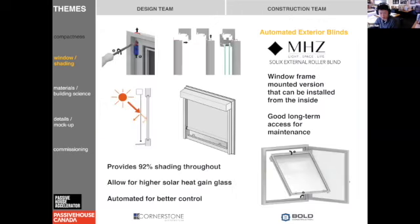So after a pricing exercise by Bold, we decided to go with the automated exterior blind from MHZ. These provide a constant 92% shading throughout and allow for higher solar heat gain glass, and it's automated for better control. These are also solar powered with rechargeable batteries. Also on the install side, they are easier to install, and we avoid all the detail we had to do with the other shades. So there's no envelope issues with those.